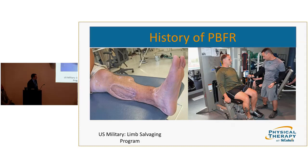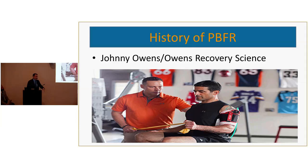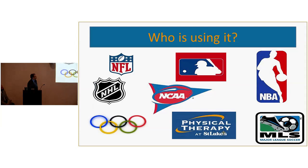So it went from use in the military to Owens' recovery science. He's not working there anymore with the U.S. military. It went from the military to professional sports teams. All the professional sports teams are using this now. Locally, the Bantams are using it, so it's pro sports teams in St. Louis for right now.